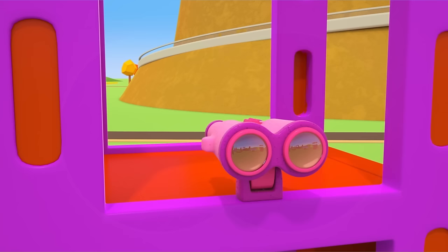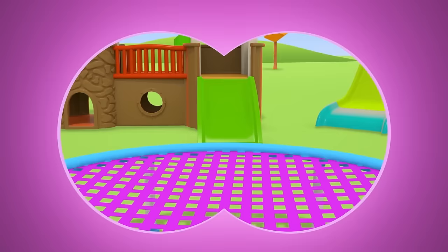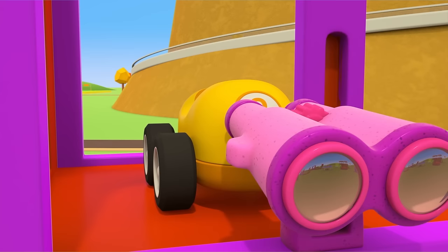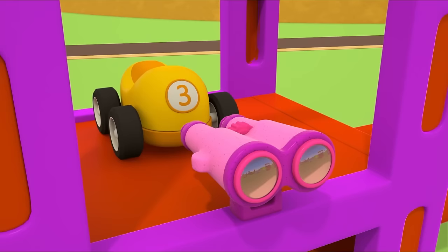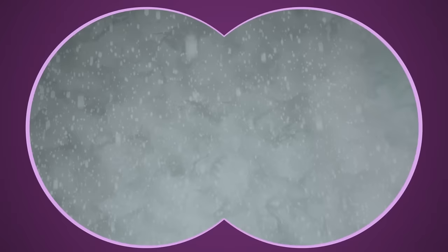Let's use the binoculars to find our friends even faster. There's one car. Here's the second car. And the third one. What's this? There's a storm coming.